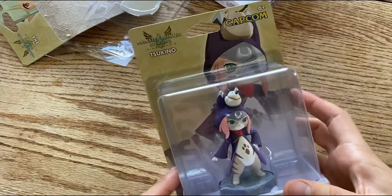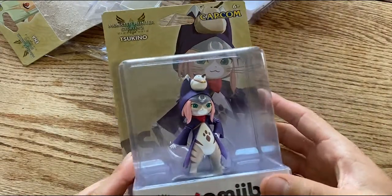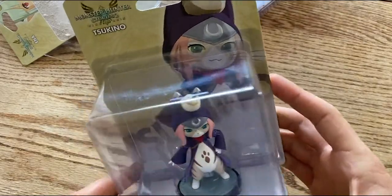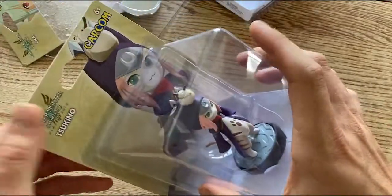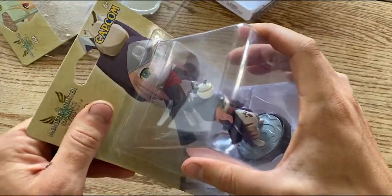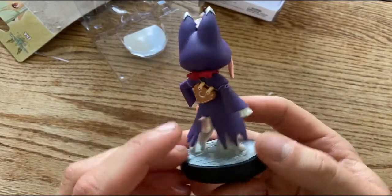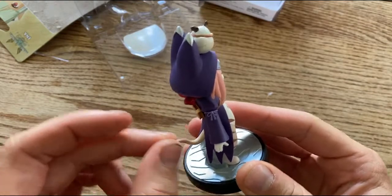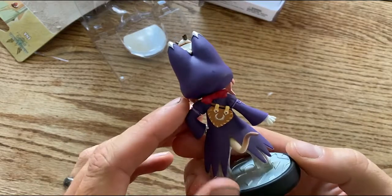Now we have Tsukino, I believe, and she looks like a Palico of some kind, or he, I don't know. I think has a little bird on his hat, but let's open up Tsukino before I make more of an idiot of myself. Here it is. The tail isn't like completely solid. You can move it around a little bit, but I don't think it'll break unless it's treated pretty roughly.